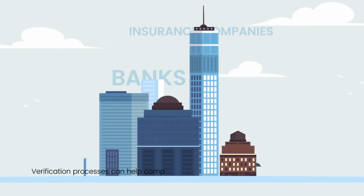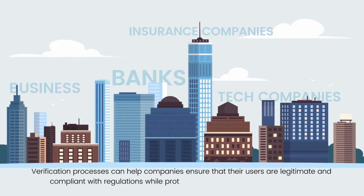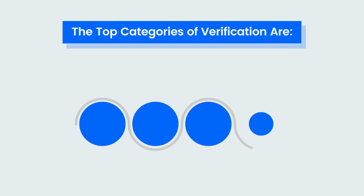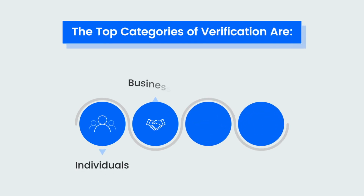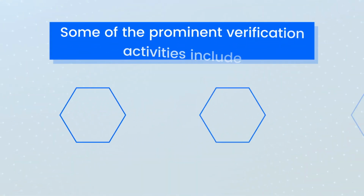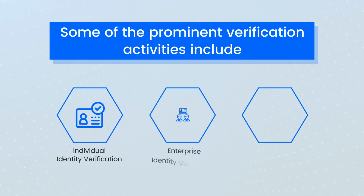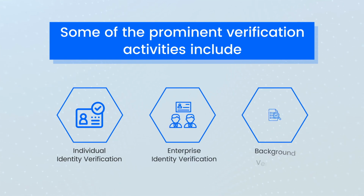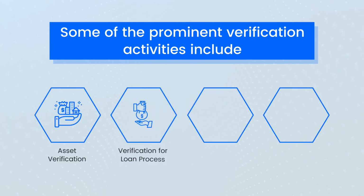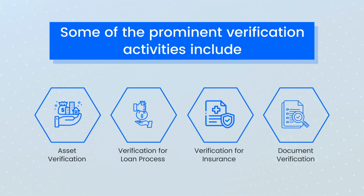Verification processes can help companies ensure that their users are legitimate and compliant with regulations while protecting them from fraudulent activities. The top categories of verification are individuals, businesses, assets, documents. Some of the prominent verification activities include individual identity verification, enterprise identity verification, background verification, asset verification, verification for loan process, verification for insurance, any other document verification.